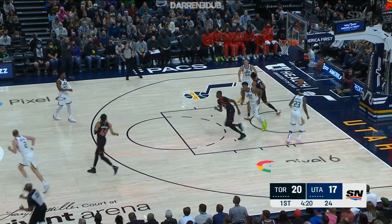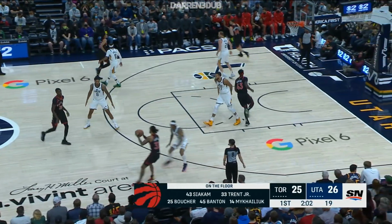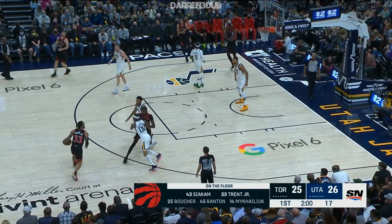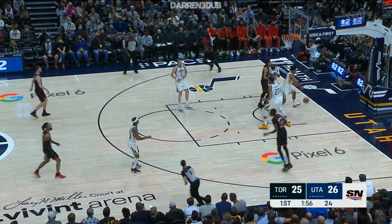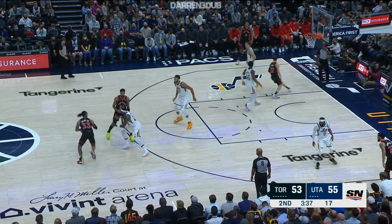Gary Trent Jr. 1 of 5 from 3 in his last game, 1 of 6 overall. And he's struggling, but you see him right there take the ball to the basket. That's one way you can. There in that third spot.